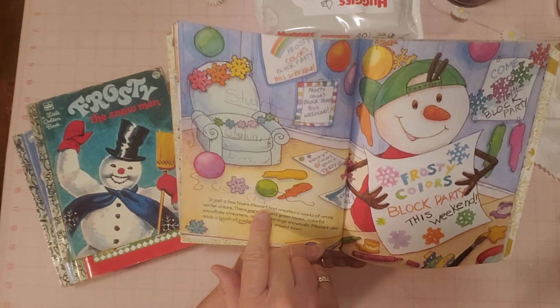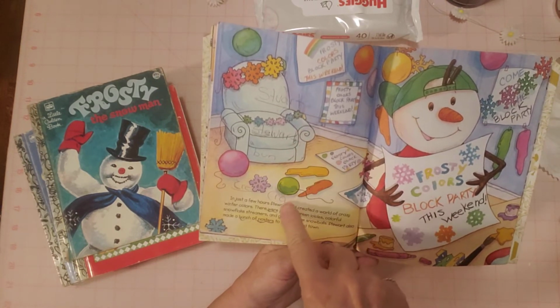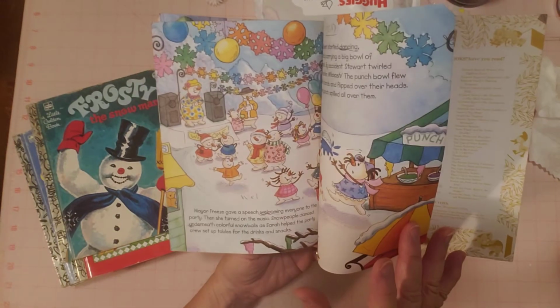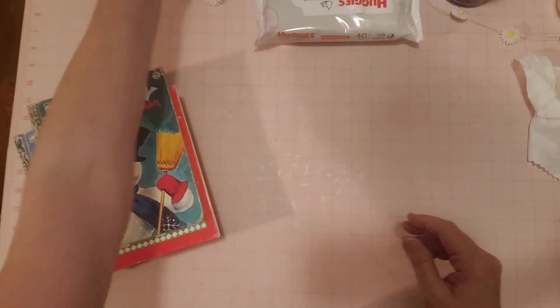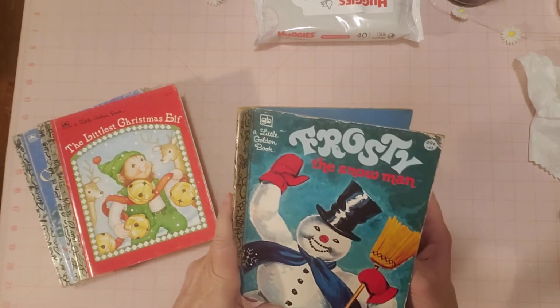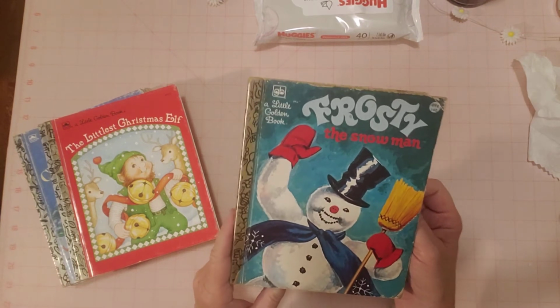Gosh, this has too much writing in it. I'm going to take this out. You can see there's writing all here. Yeah, I'm going to take this one out of the listing. There's some more there. I did not see that. Wow, that is crazy. Okay, so that one's out. Sorry, guys. If somebody wants it, let me know, and I'll get it to you. But otherwise, it's going to be out.